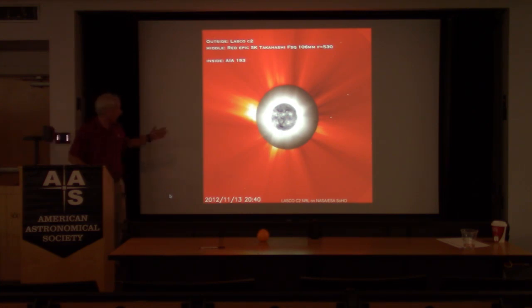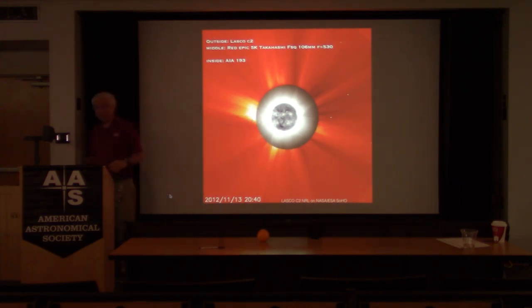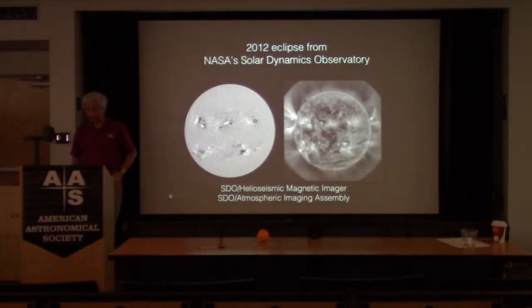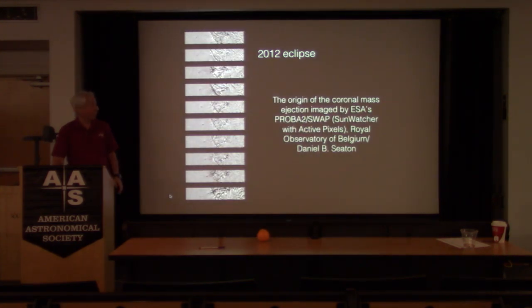We were able to use SWAP, which is run by an alumnus of my university, Dan Seaton, to see the eruption on the surface and then follow it up through the C2 coronagraph from the Naval Research Laboratory, which is on the SOHO spacecraft, which is already more than 20 years old, and then further out on the right side of the screen in the C3 coronagraph with a wider field of view, but also a wider occulting disk, from that spacecraft, from LASCO on SOHO.